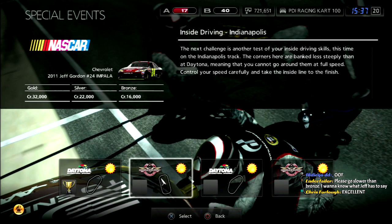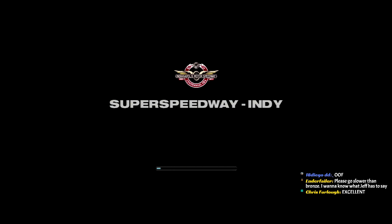But first, we're gonna drive on the inside at Indianapolis. Now, this one has to be much easier because you have to actually go slower in the corners because it's IMS.